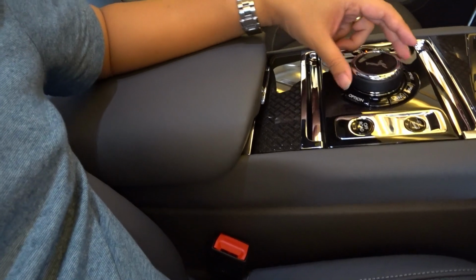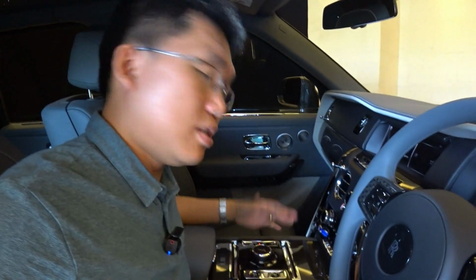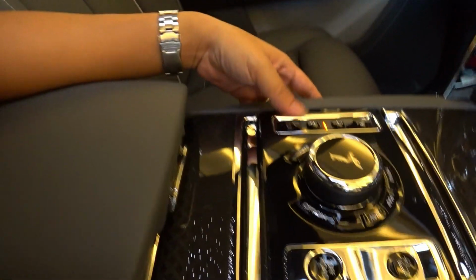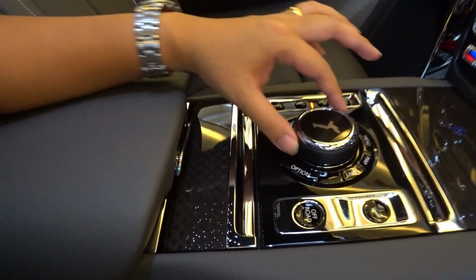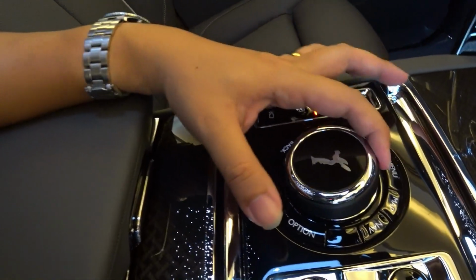Okay, like you see this infotainment control knob. Perhaps they are limited by the fact that they sourced this from the BMW iDrive knob. This is basically a redress of it, but of course it has a nicer design, right? With the chrome surround and the Spirit of Ecstasy printed on top of it.